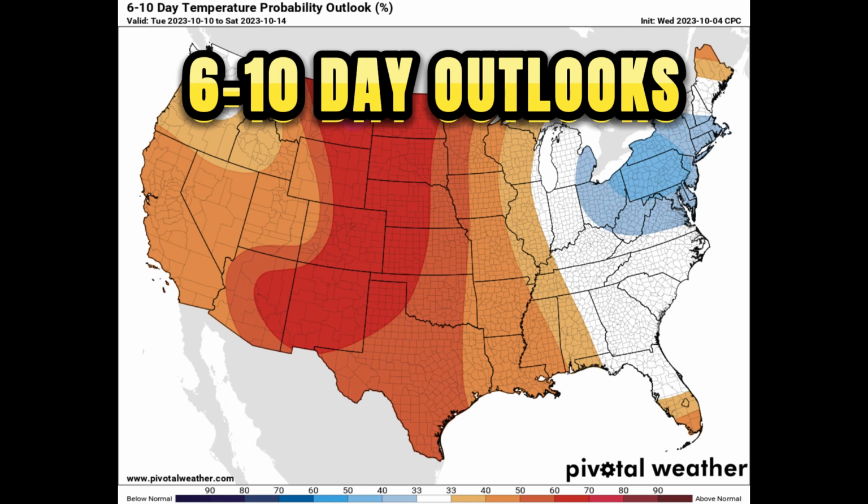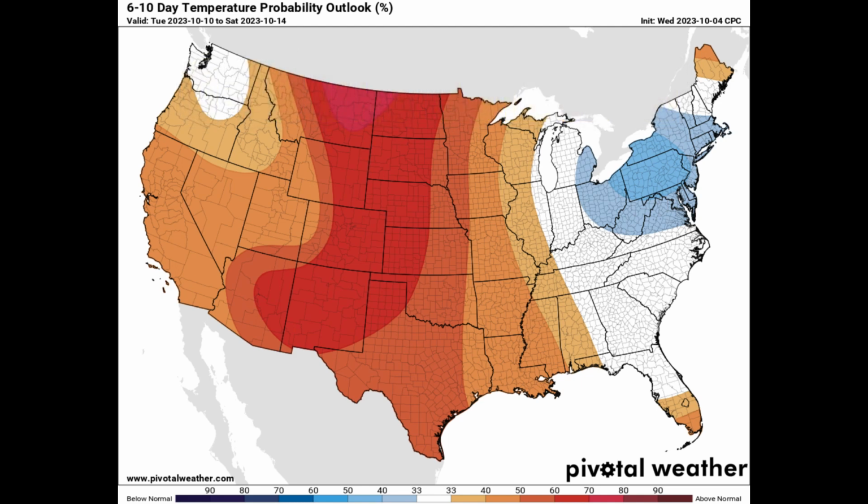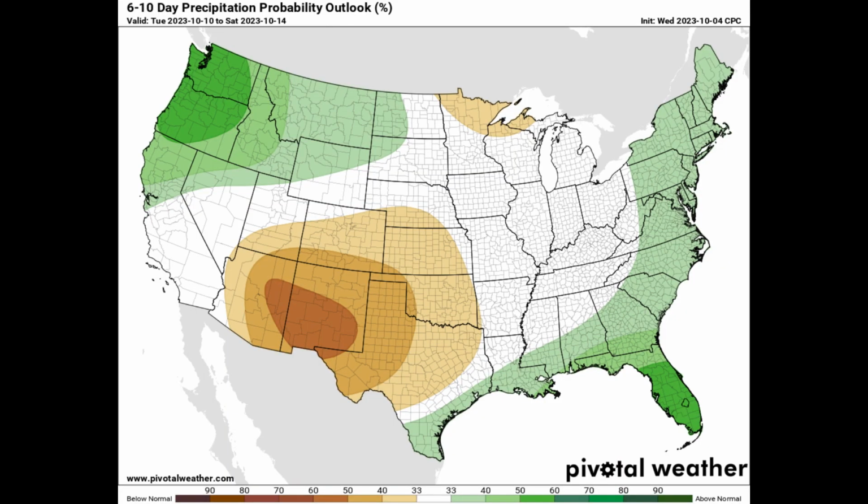Your 6 to 10 day outlooks look like this. Here's your temperature. You can see we're going to see temperatures getting well above average here over portions of the northern plains as we head towards your middle to the latter half of next week. This is as we're talking about heading towards mid-October. I know we've just started October, now we're already talking about mid-October. The only spot with the wraparound northwesterly flow there coming off the lakes there in the northeast.